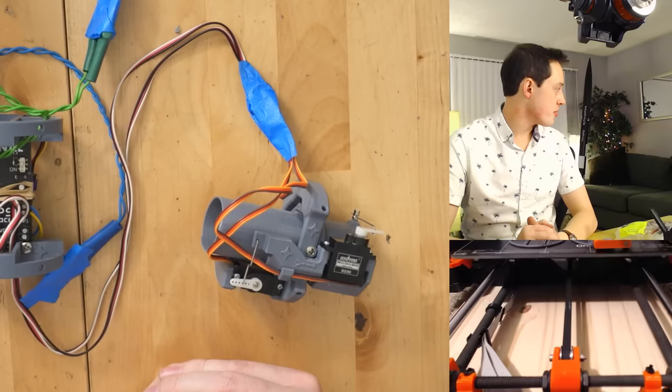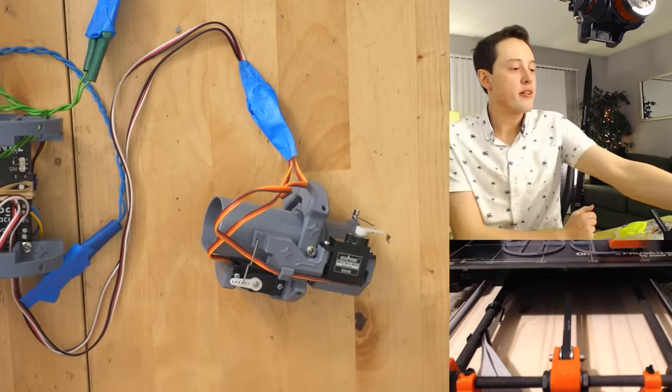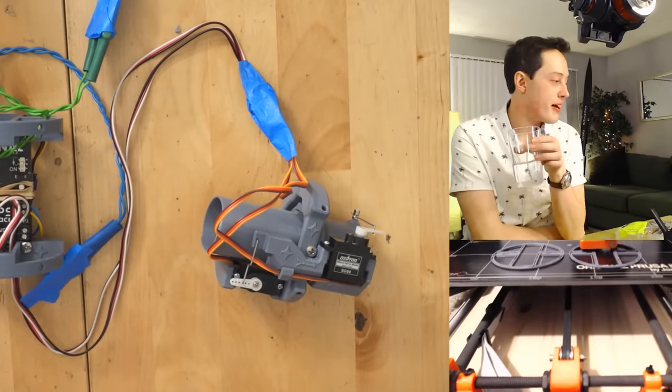Speaking of the airframe though, we have repairs to make. Should we make the repairs? I feel like we have to.